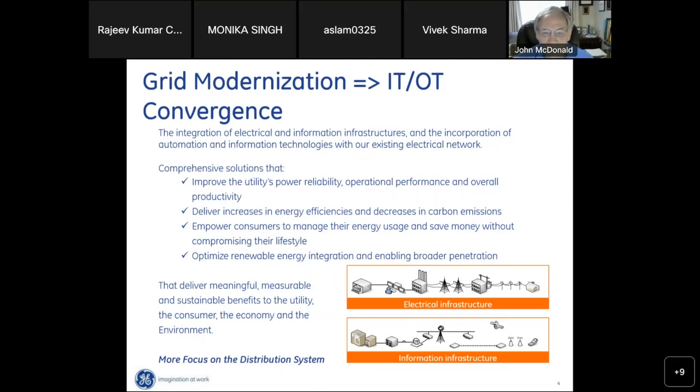Okay, that's very important. We have a lot of valuable data on the operations side that we need to extract, bring across the firewalls into the IT side, the corporate network, so that data can be shared with many other people in the organization. Okay, and we want to deliver meaningful, measurable, and sustainable benefits to the utility, the consumer, the economy, and the environment. And there's much more focus today on the distribution part of the electric grid.